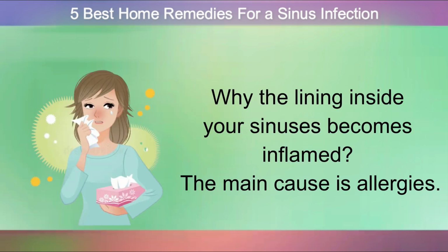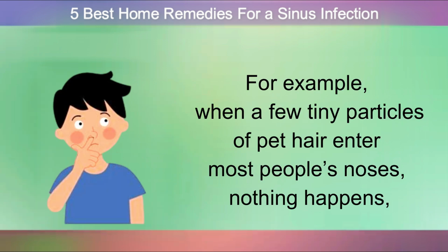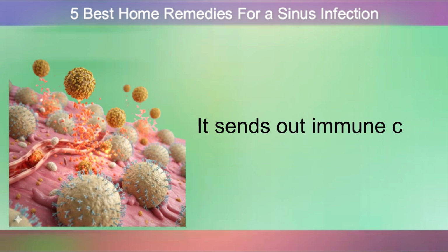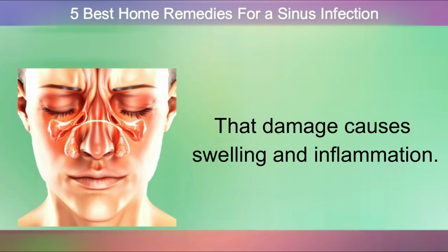Why does the lining inside your sinuses become inflamed? The main cause is allergies. An allergy is basically your body's exaggerated reaction to something harmless in the environment, like pollen, dust, or pet hair. For example, when a few tiny particles of pet hair enter most people's noses, nothing happens, the body knows they're harmless. But if you're allergic, your immune system sees those harmless hairs as dangerous invaders. It sends out immune cells to attack them, and in the process, it also damages the delicate mucous membrane of your nose and sinuses. That damage causes swelling and inflammation.